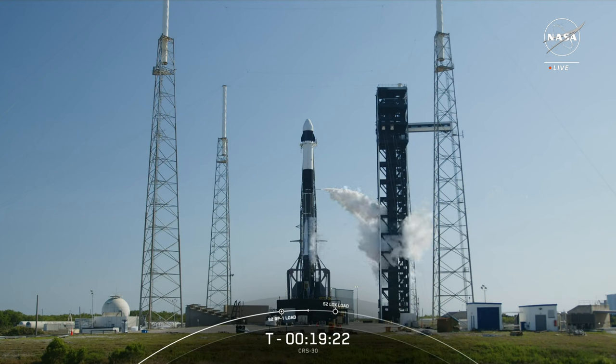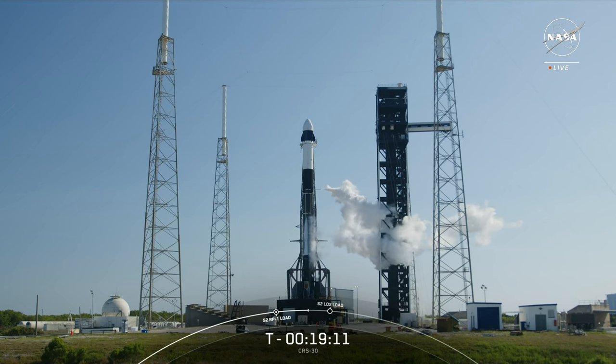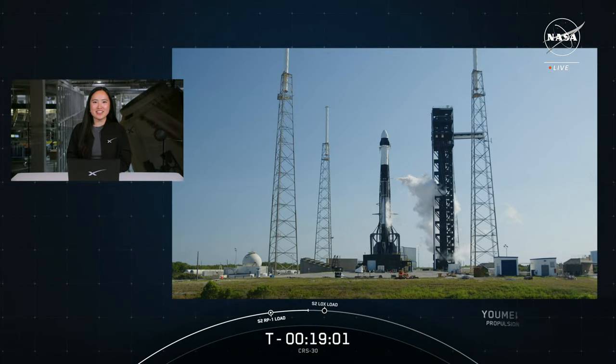You're looking at a live view of Falcon 9 and Dragon awaiting liftoff from Space Launch Complex 40, or SLC 40, at Cape Canaveral Space Force Station in Florida. In just over 19 minutes, Falcon 9 will lift off carrying Dragon and the CRS-30 mission to the International Space Station. Good afternoon, I'm Yome Zhou, a propulsion engineer here at SpaceX in Hawthorne, California.